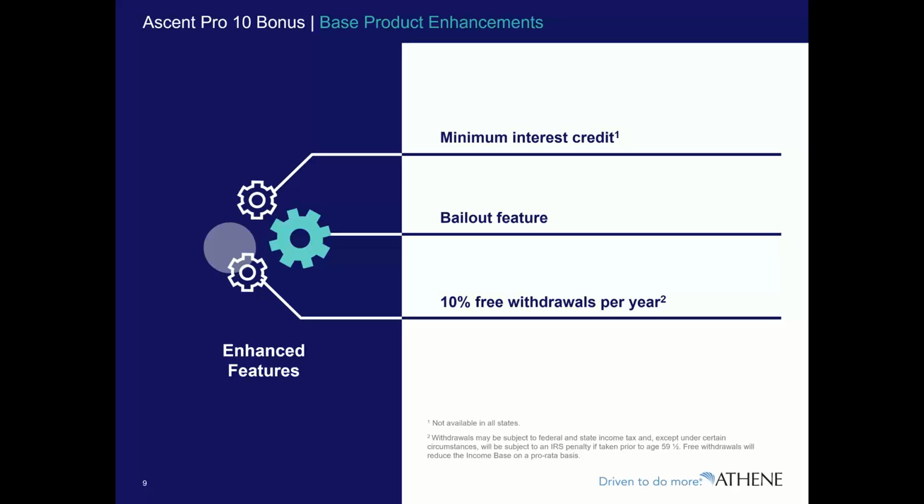A couple other features on Ascent. One worth noting is that you can take 10% free withdrawals each year, including year one on the Ascent FIA.